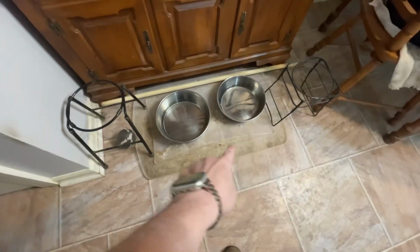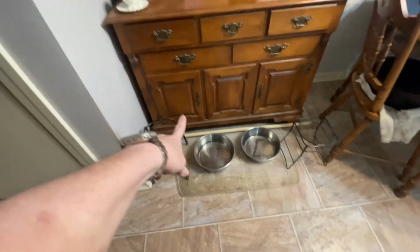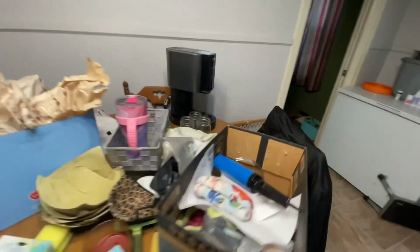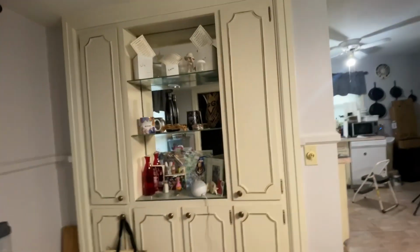So, yeah, I keep this down here. I'll clean it off. But as anybody who has dogs knows, your dogs dribble water all over, and you can see how grody that is. So having this keeps my floor from getting warped in that specific area. And I keep that thingy there. It just keeps everything from going up underneath. So anyway, like I said, this is what we're looking at. And this is my world. And I will show you as I go.